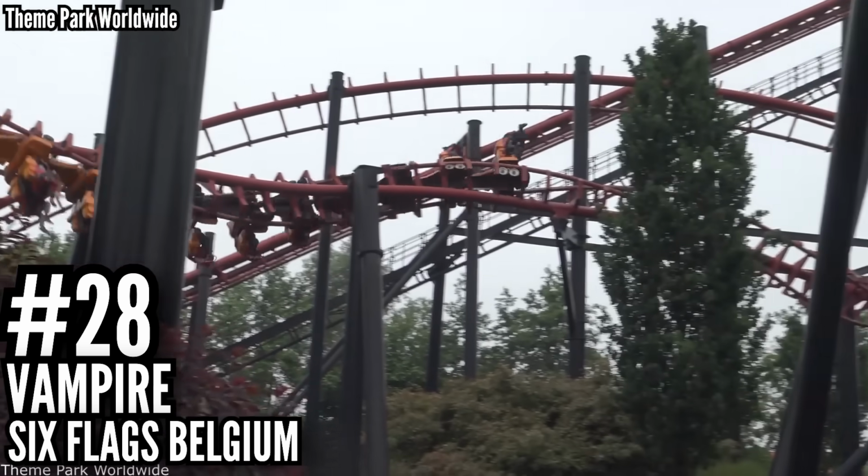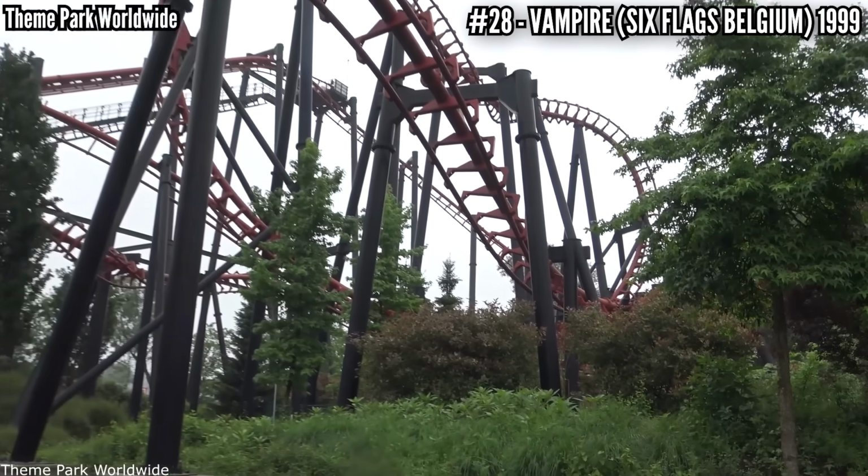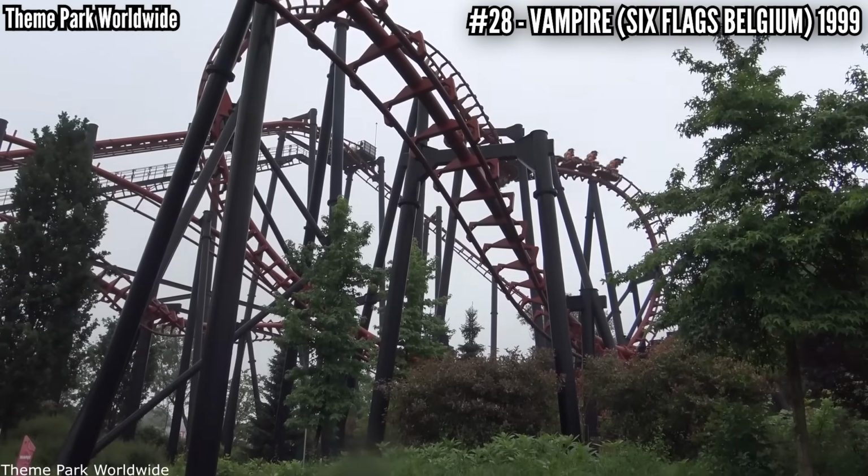Number 28, Vampire at Six Flags Belgium. We saw Coccinelle for kids. Well, Vampire is what the adults got in 1999. Yet another Vekoma SLC. This one's still rolling along 26 years later.